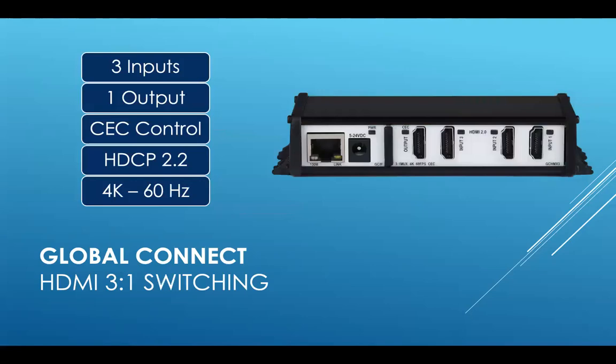So this is our HDMI switching module, and the HDMI switching module is a new type of control for us, so we're really excited about that. What we've offered here is a 3 input, 1 output UHD 4K capable switch, so you can control the switching over the network. You can also inject CEC with this as well.